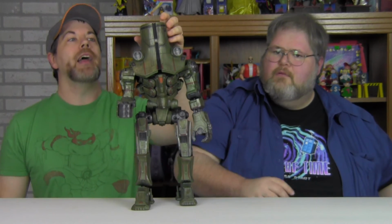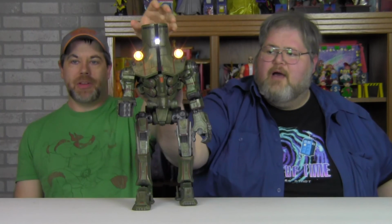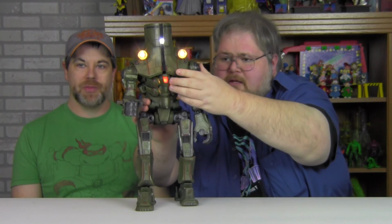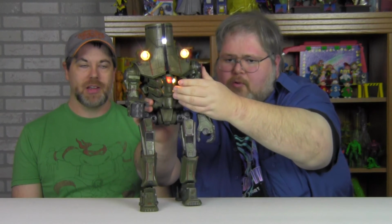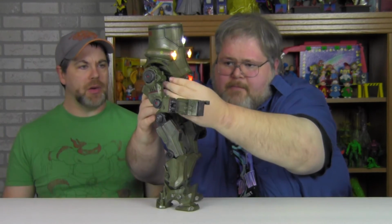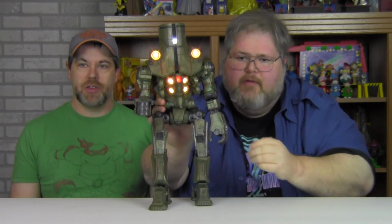Right. So now the really cool feature of this, not only is the posability and the details, but on top of all that other cool stuff, it also lights up. Where's my button at? That one, the head lights up. I always push it the wrong way. And then the chest lights up, and these little flaps open, which I believe is where the missiles shoot out.